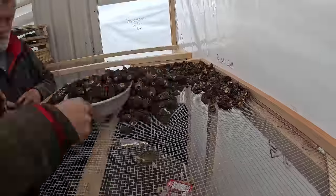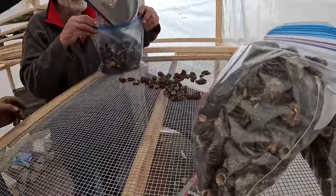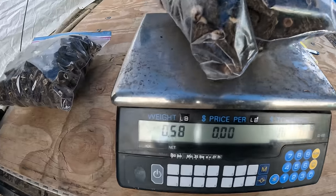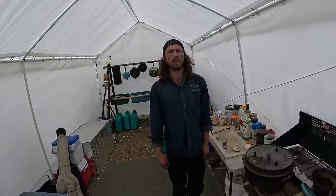So this is mushrooms from a couple days ago. They've been done for a while. We just left them in here. This is dried weight, much more valuable. 0.75, 0.72, 0.58. Minus 2. Awesome day.